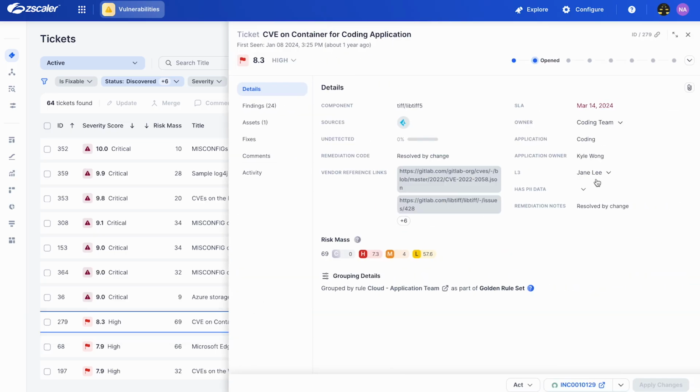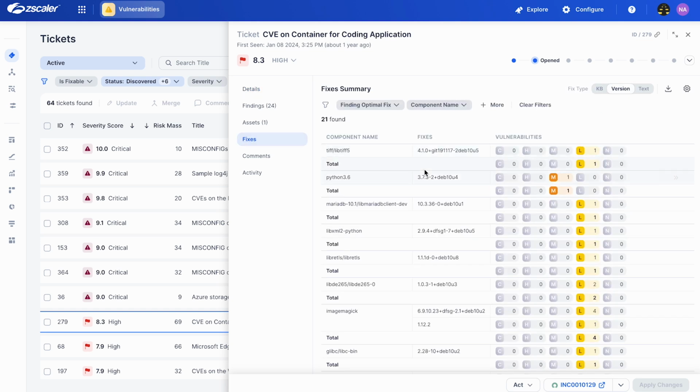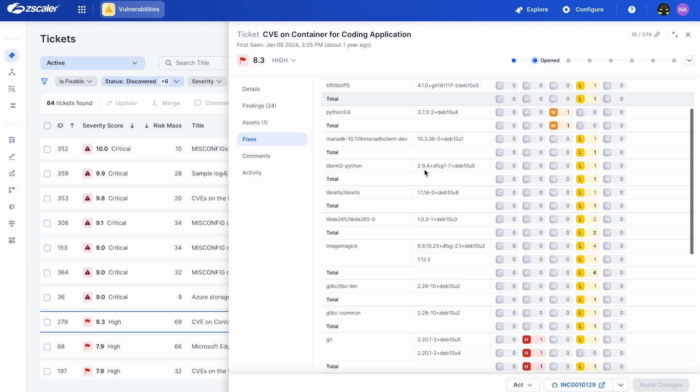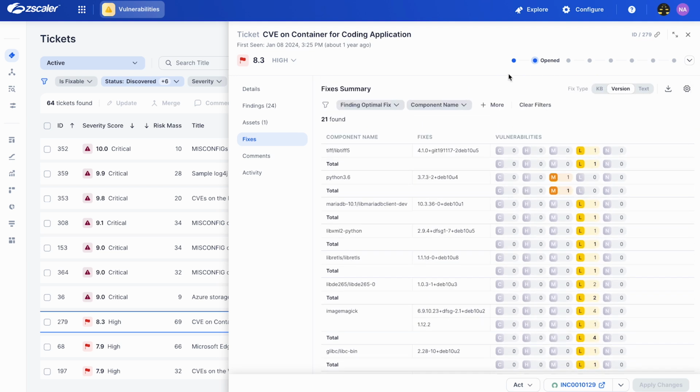Now let's look at what info the team gets to start the remediation. We already saw each team has an assignee and an SLA, but they also get an aggregated view of all the fixes required to apply in order to completely remediate this ticket. You can slice and dice this by the component name, the software, the OS, whatever you need to make sure you have all the information you need to initiate remediation.